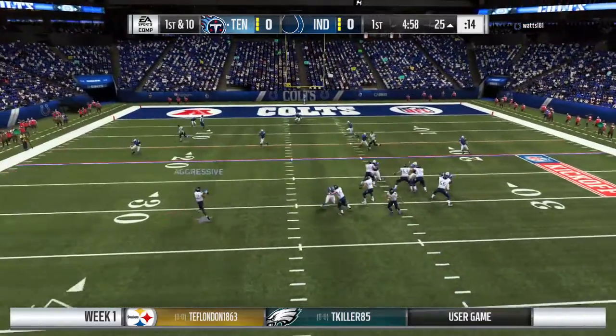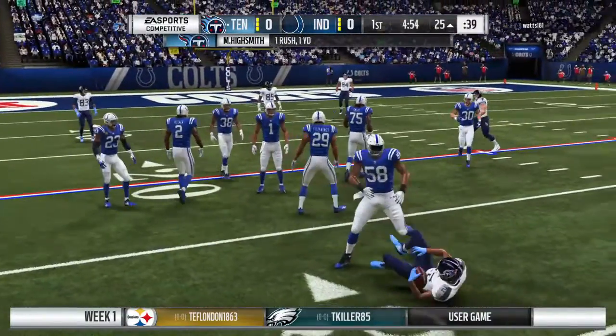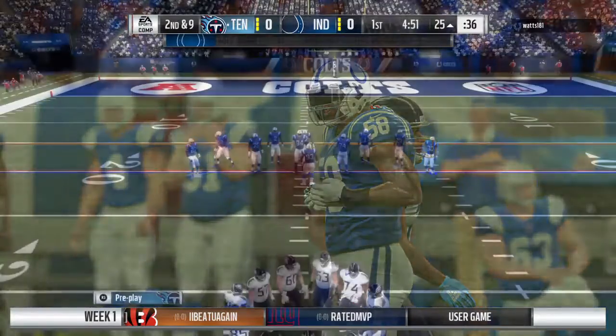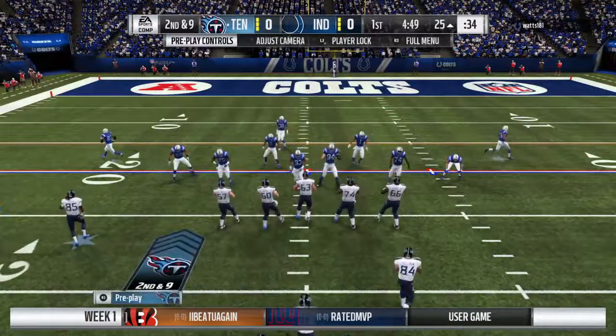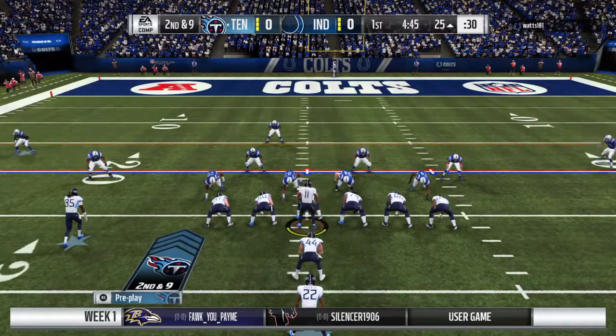They'll try and start this drive in the air. And he's able to get it down to the 25-yard line. Call it a 1-yard gain on the play. And it'll be a 2nd down. They only got a yard out of that last completion. And that makes this 2nd and 9.